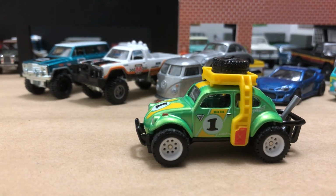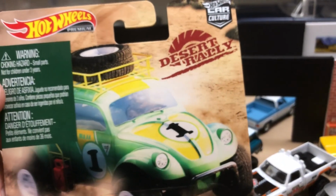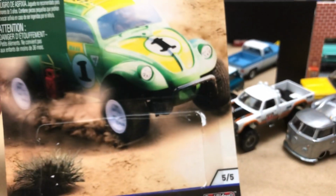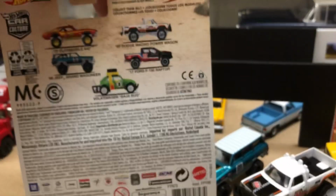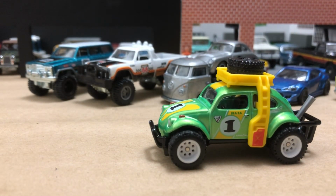There's the Beetle. Look at this bad boy. This thing is amazing. Let's look at the card art. So this is done in a lime green. This is part of the Desert Rally series. And again, there's your cars. They don't change the back, kind of like some other cars, like the Street Tuners.